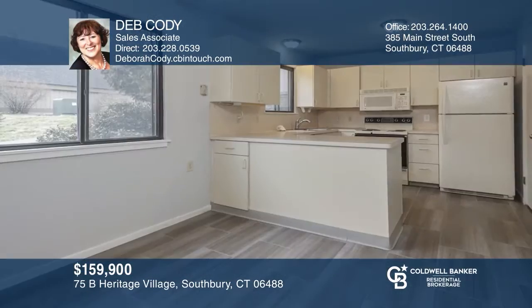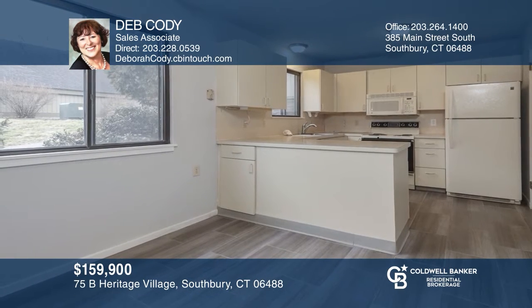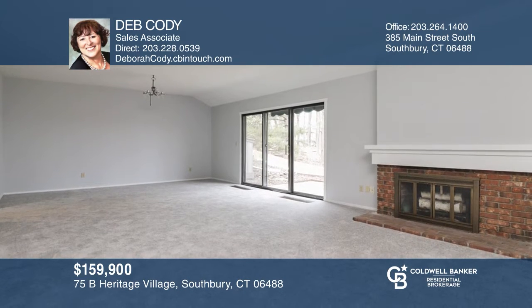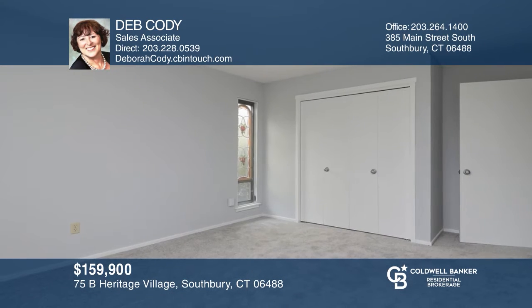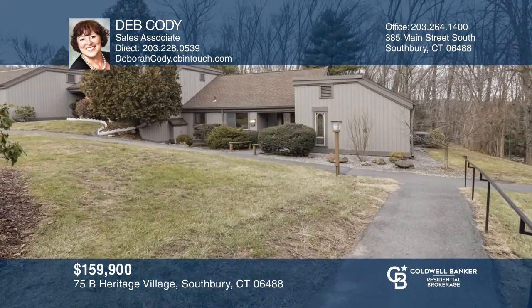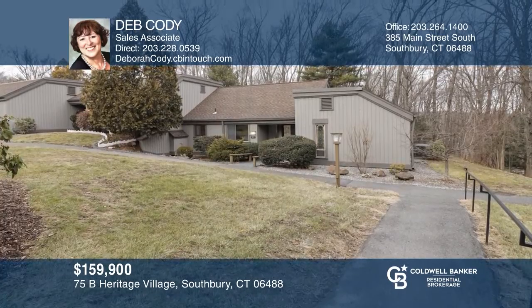This two-bedroom and two-bath home is in Heritage Village. The bright, sunlit kitchen features brand new ceramic floor. The condo features new wall-to-wall rugs and fresh paint. The guest bedroom makes the ideal office. There are 4 swimming pools, tennis courts, exercise facilities, and more. The outside amenities are nearby for convenience. Learn how to make this home yours with a call to Deb Cody.